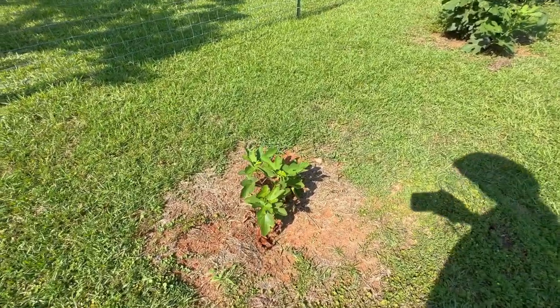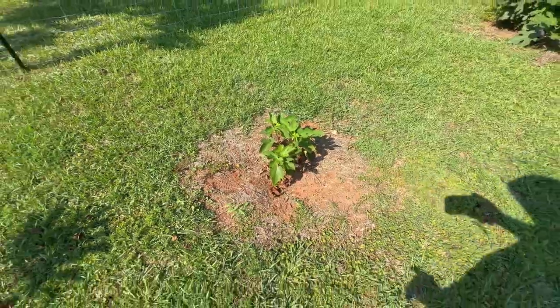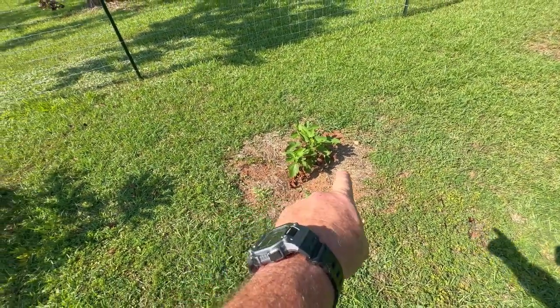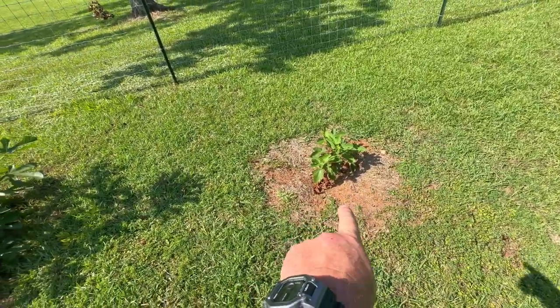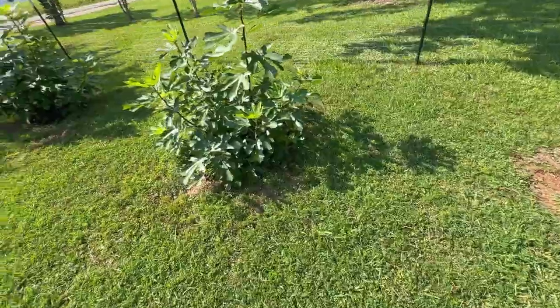This one is Ponte Teresa. So it's just getting established. My chickens keep getting around the base and scratching out my mulch. So I'm having to keep coming back here to keep that mulch a little bit better.